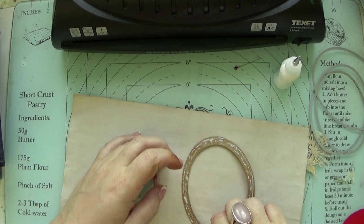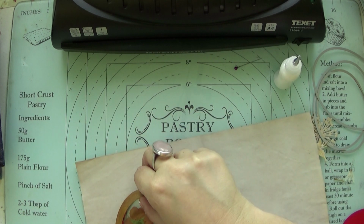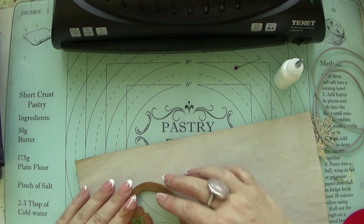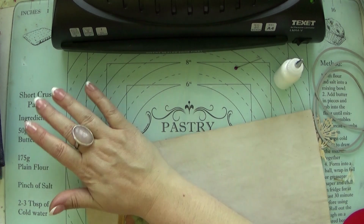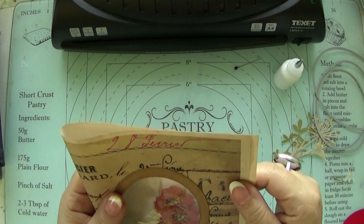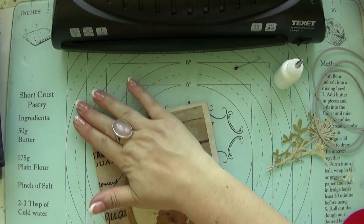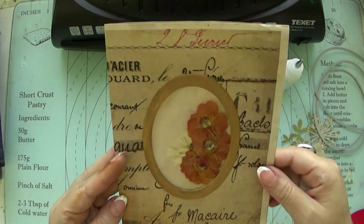There we go. I'm going to try and get this as centered with that other frame as I can, so that we have none of that Coca-Cola red peeping through. Get that pressed down into place. And voila! We have a PP window page with a PP Botanical window page. Isn't that so cute? I love that.